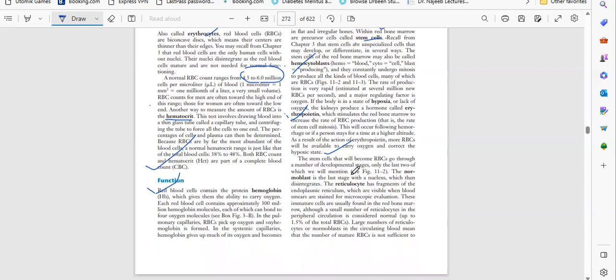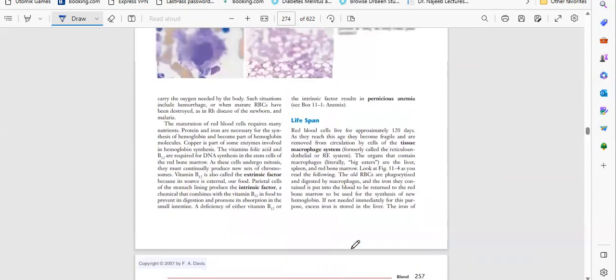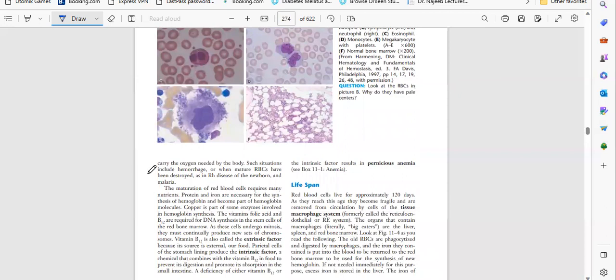The stem cell that will become RBC goes through a number of developmental stages, only the last two of which we mention. The normoblast is the last stage with a nucleus, which then disintegrates. The reticulocyte has fragments of the endoplasmic reticulum, which are visible when blood smears are stained for microscopic evaluation. These immature cells are usually found in red bone marrow, although a small number of reticulocytes in the peripheral circulation is considered normal. A large number of reticulocytes or normoblasts in the circulating blood may mean that the number of mature RBC is not sufficient to carry the oxygen needed by the body. Such situations include hemorrhage, or when mature RBC have been destroyed, as in Rh disease of the newborn and malaria.